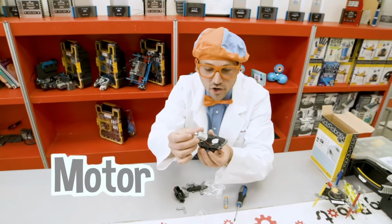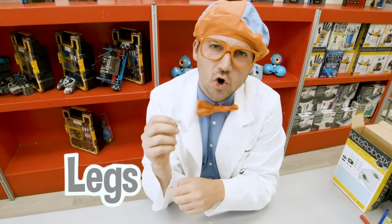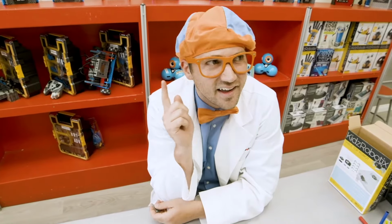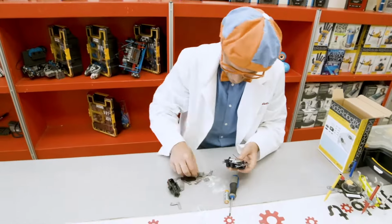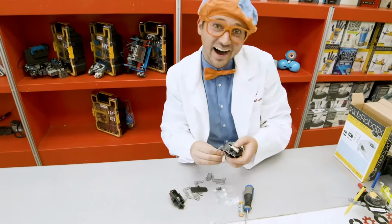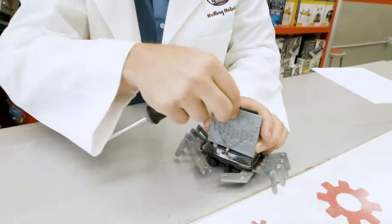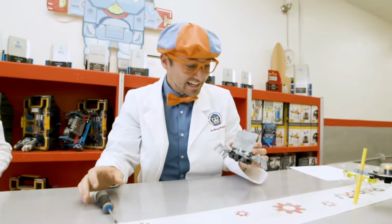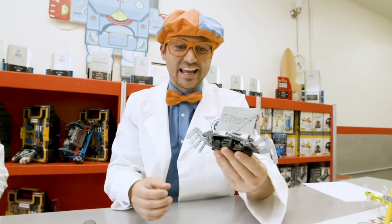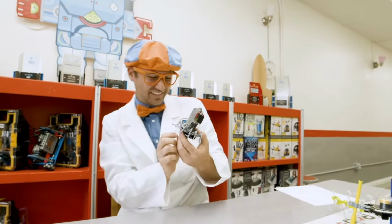Whoa, we have the motor, we have a gear. Ooh, and these look like the legs. Do you remember that robot from earlier that looked like an animal? Yeah, it was the robot that looked like a crab. Yeah, so that's what we are going to build. Here we go. Good job, check it out. It's a Blippi robot, and this one is a Blippi crab robot. Woohoo! Good job. Good job, Blippi.